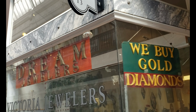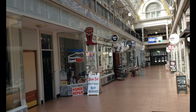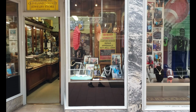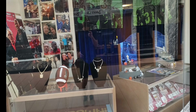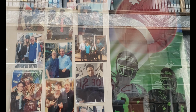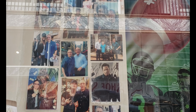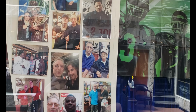Victoria Jewelers. So here on the left, we have another jewelry store. I wonder if these are people who have been to the jewelry store. Like John Travolta. I think Machine Gun Kelly. Stipe down on the far left there.